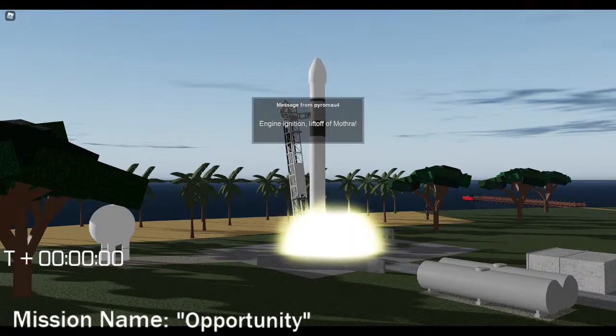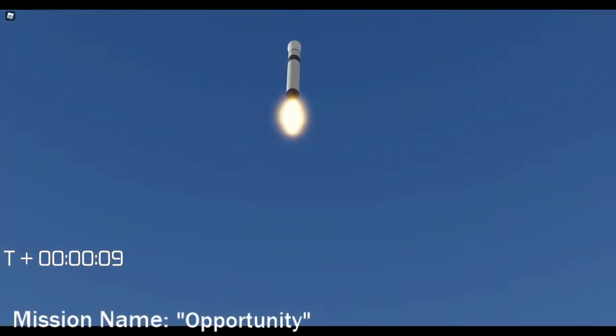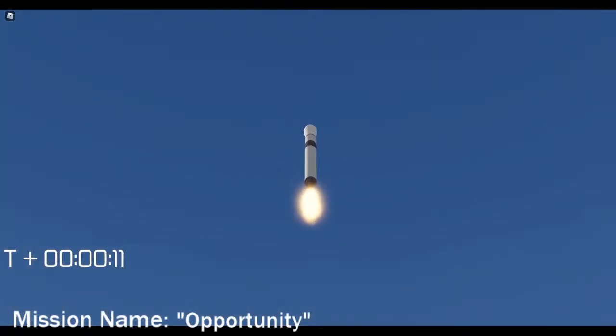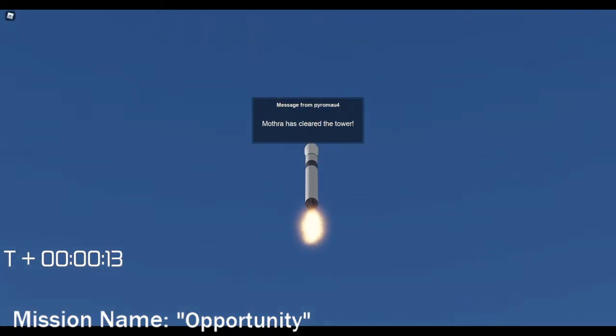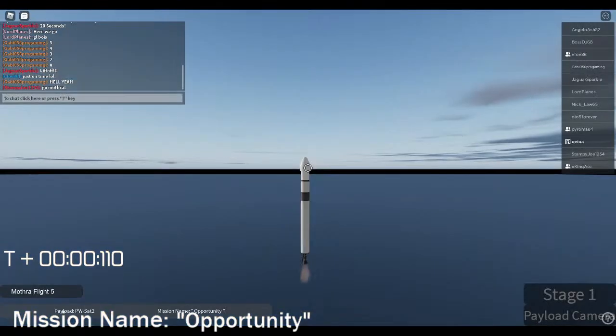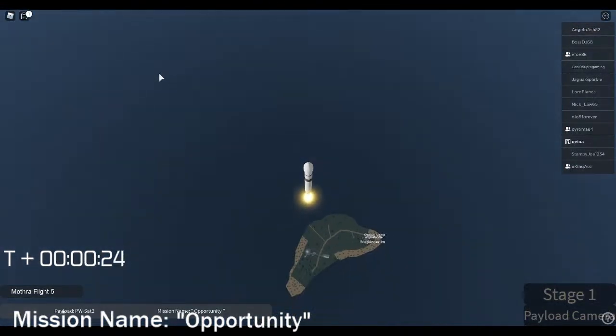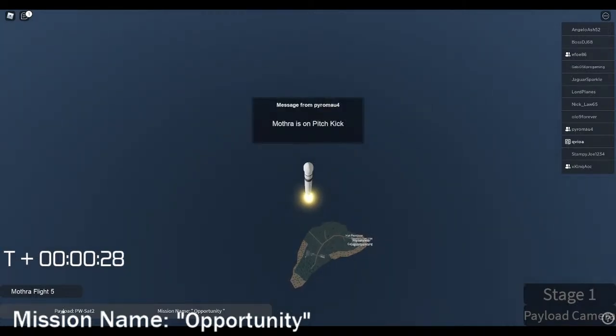Ignition. And liftoff of Baltimore on its maiden flight with our new recovery system. And there we go. Motor now clearing the pad on its way on its journey into space. Engine power telemetry looking nominal at this time. Power telemetry also looking nominal at this time. And motor is now on pitch kick maneuver.